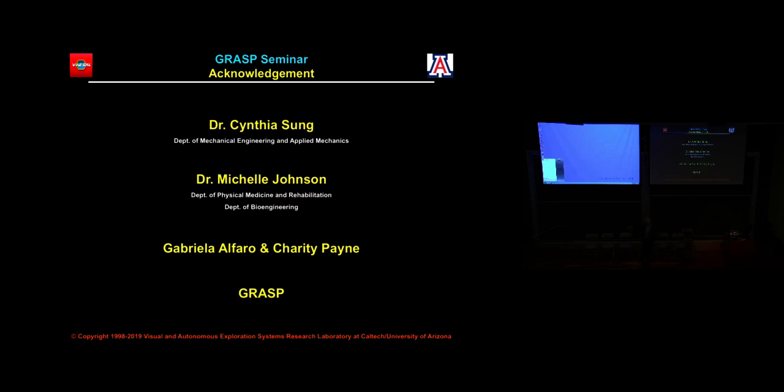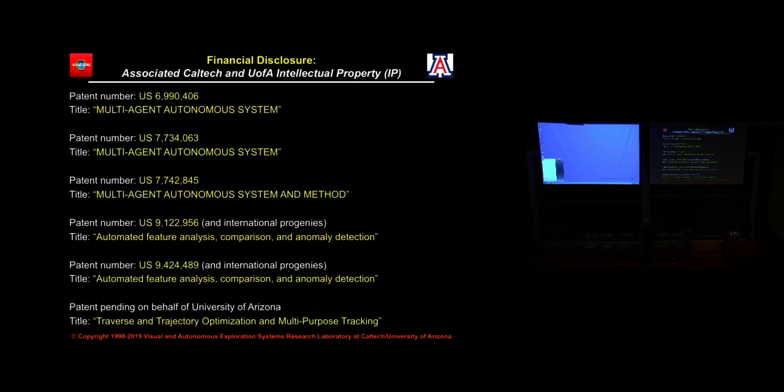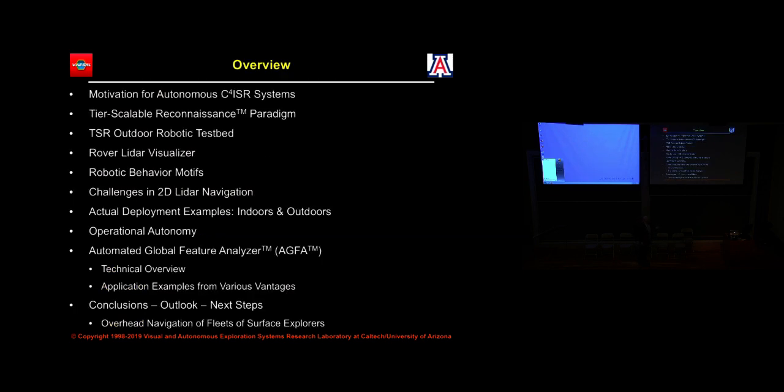So, I'm going to be walking around a little bit, hope I don't fall off this stage. Just for financial disclosure, most of the stuff I will be talking about is patented or patent pending. Nowadays, you have to disclose these things. And so we'll have a hopefully interesting session to go to outer space and to some robotics.